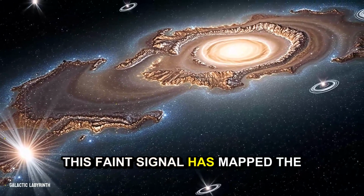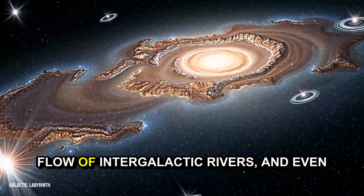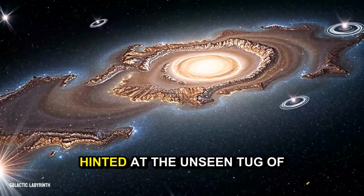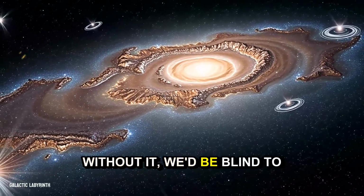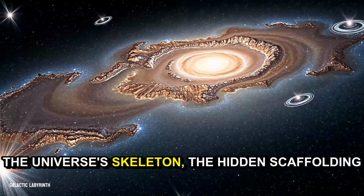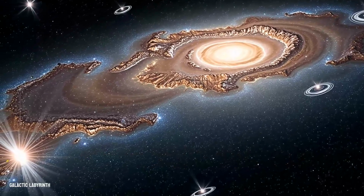This faint signal has mapped the Milky Way's spiral arms, traced the flow of intergalactic rivers, and even hinted at the unseen tug of dark matter. Without it, we'd be blind to the universe's skeleton, the hidden scaffolding that shapes everything we see.